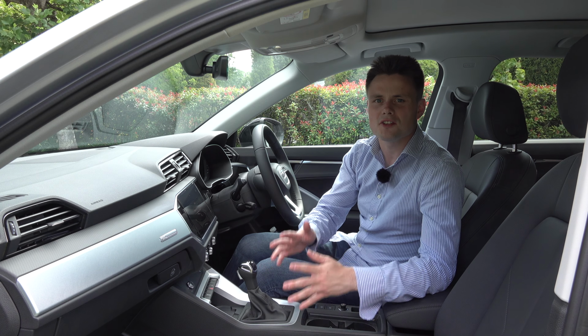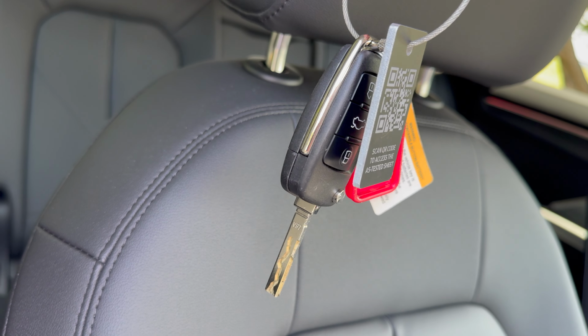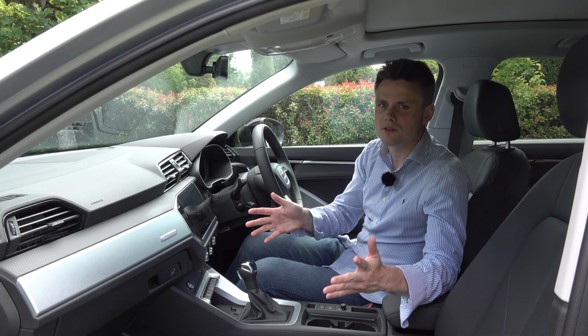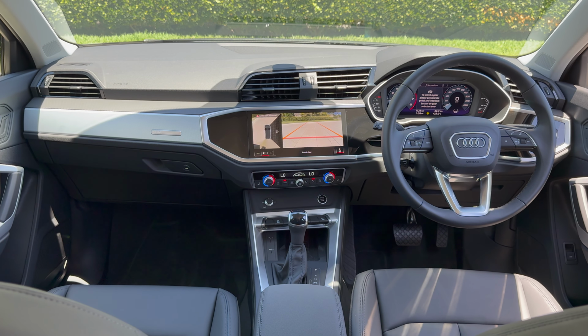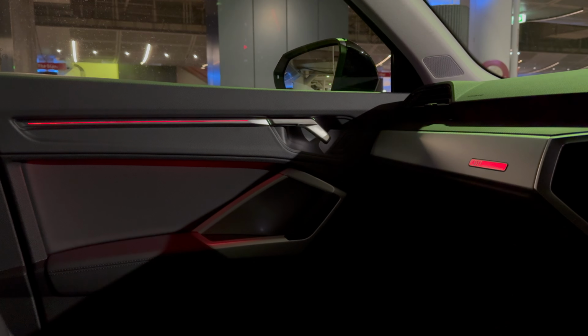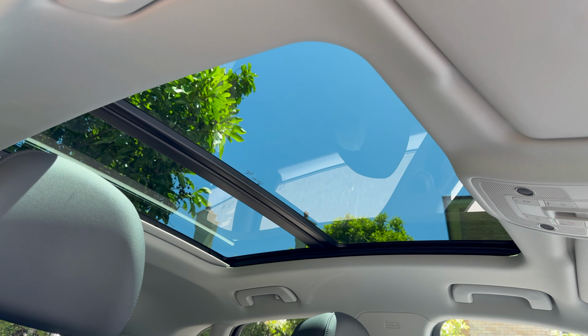Okay, let's now move on to the cabin. So before you climb inside, this Audi receives a remote key, keyless entry and push power start. And in comparison to some of the rivals like the Mercedes GLA, inside of the Q3 it feels far better built. You've also got 2 large screens, ambient lighting with a choice of 30 different colours, and of course the optional panoramic glass sunroof above me.